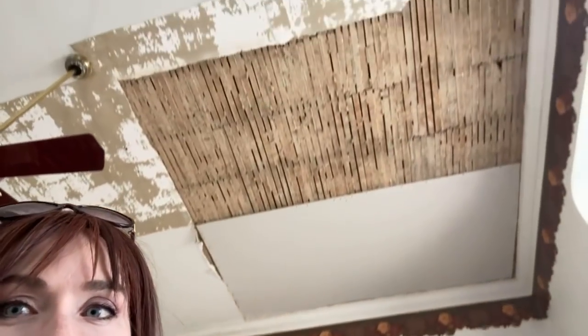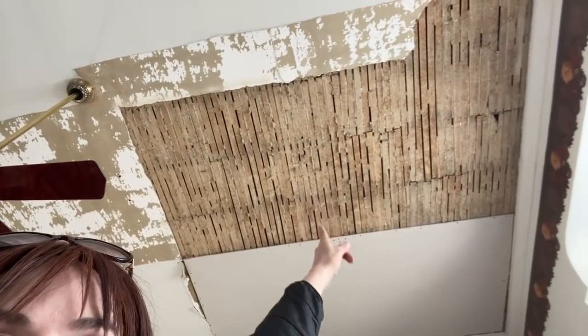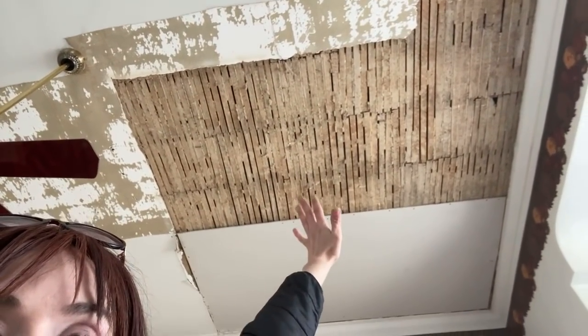Just let me turn this around. Let me see if I can. So that is from the plaster, that's lath. And on the old homes, that is sort of the infrastructure that plaster is applied and stuck to. So no drywall here.